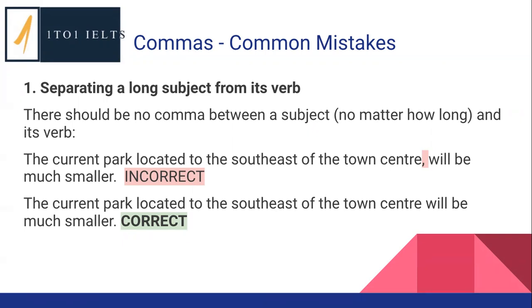Here, this was an academic task 1 essay. It said, the current park located to the southeast of the town centre will be much smaller. If we look here, all of this part here is your subject. The current park, and you're giving extra information about the park, but it's all about the park. So this is a very big noun phrase referring to the park. And then our main verbs here will be.